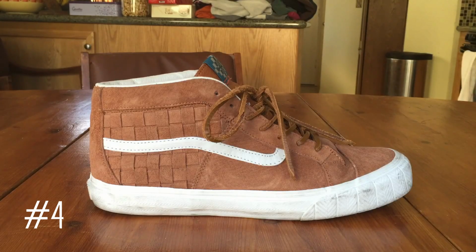Back-to-back Takas here. Coming in at number 4, we got the Vans Vault x Takahashi Skate Mid School LX in the brick colorway. This particular silhouette made its debut back last year with a set of 3 different colors, and I think it did so well that he decided to drop another set this year. And now we have the brick colorway as well as a black and white checkerboard colorway that released around the same time. These guys dropped in March of this year.